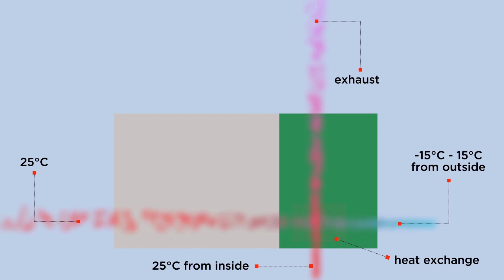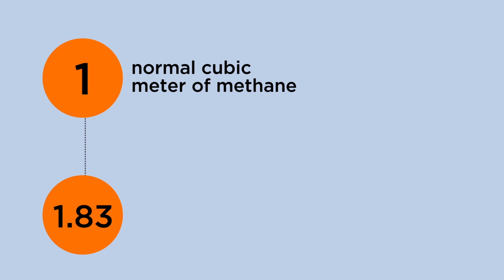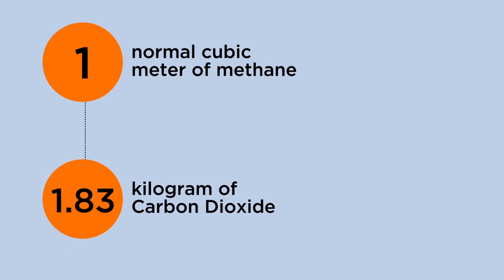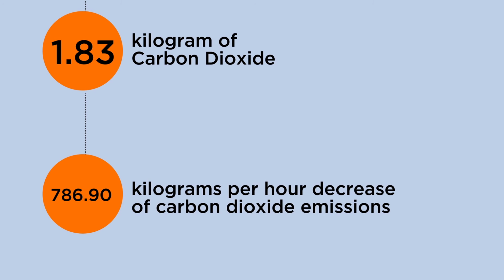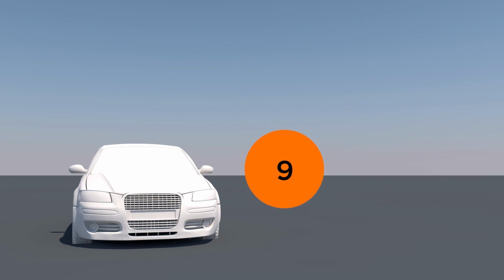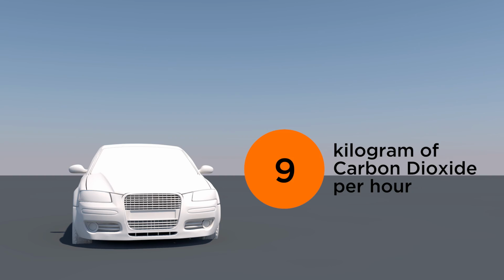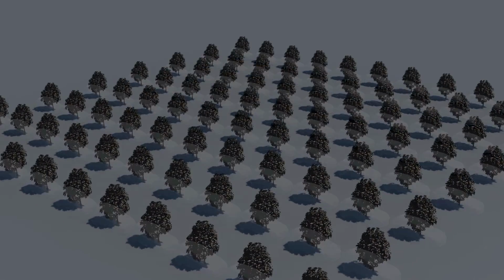With this newly designed system and based on the formula saying that 1 normal cubic meter of methane results in 1.83 kilograms of carbon dioxide, the reduction of natural gas consumption generated a decrease of carbon dioxide emissions of 786.9 kilograms per hour. To give you a better visual idea of the impact that this reduction results in, an average car emits around 9 kilograms of carbon dioxide per hour. So this translates into 88 cars being eliminated from the circuit.